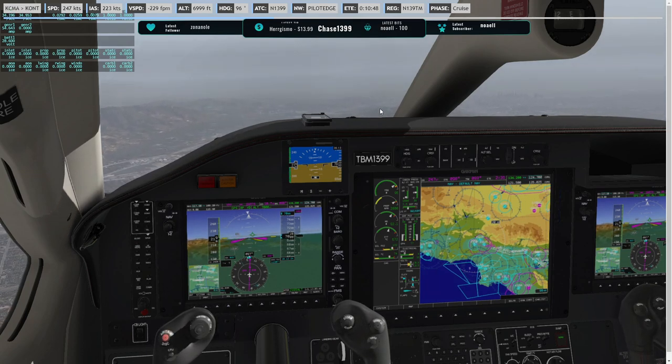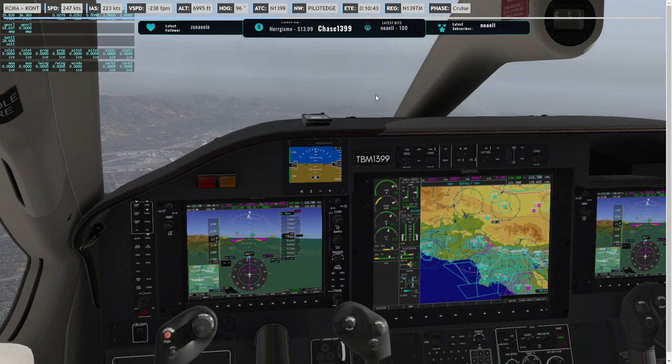Radar contact over Bullhead Airport, climb maintain 900,000.